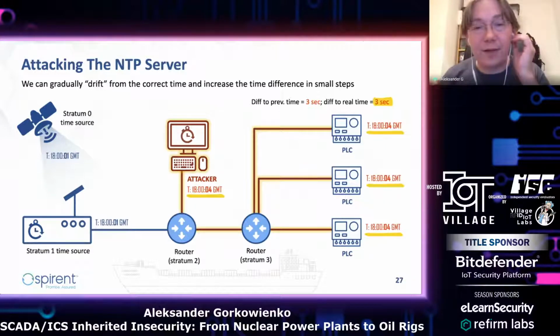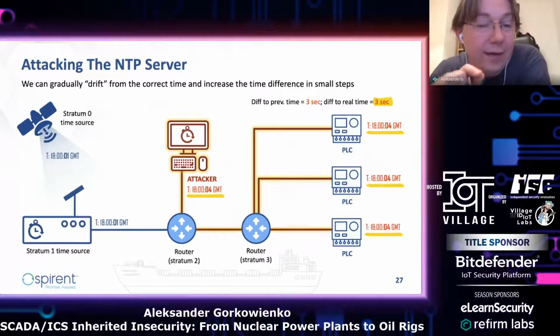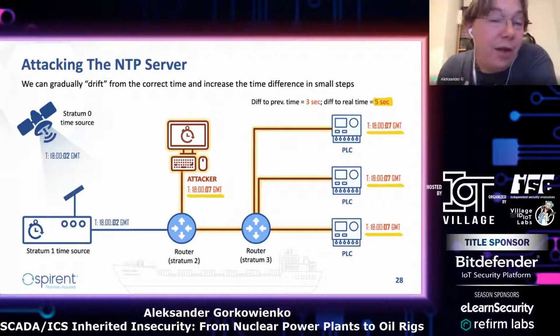So instead of giving completely random and insane time values, we can take the existing time value and increase it a bit, let's say to 1 second, or for the sake of this example, to 3 seconds. This means that we are still in this window of acceptance by the hardware. And now we can increase it a bit again. So the difference to the previous value is 3 seconds, but to the real time it's bigger. It's 5 seconds now. So we're still in this window of acceptance, and we can very gradually and slowly drift time from the real one to the value we really want.